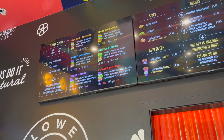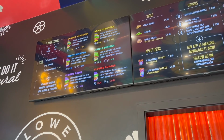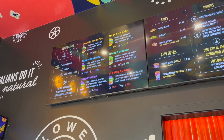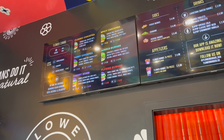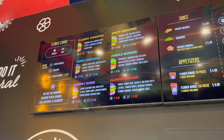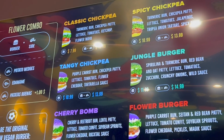Yes, the Flour Burger has our magic sauce, which is our plant-based mayo, Italian cream mustard, and red onions. It's going to be the sweet sauce, with, of course, the pickles and the cheese. The second most popular is our Jungle Burger, which has our wild sauce, which is like a smoky barbecue, crunchy onions, oven-baked zucchini, and our red bean and oat patty. And then our third most popular would be our spicy chickpea, which has our spicy sauce, jalapeno, and then this tortilla onion tartare, which I consider almost an onion relish, which is really nice.